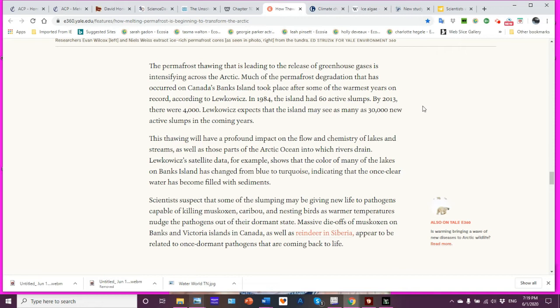The permafrost thawing is intensifying across the Arctic. Much of the permafrost degradation that has occurred on Canada's Banks Island took place after some of the warmest years on record, according to Lukowitz. In 1984, the island had 60 active slumps. By 2013, there were 4,000. Lukowitz expects that the island may see as many as 30,000 new active slumps in the coming years.